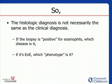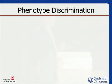You know, we talk at these meetings as if eosinophilic esophagitis is one disease, but I think it's a mistake to think that because there are multiple different subtypes of eosinophilic esophagitis, patients who fall into categories of similarity in the way they act, the way their disease responds to therapy, et cetera. So I refer to this as phenotype discrimination. How do you distinguish what kind of eosinophilic esophagitis you have?